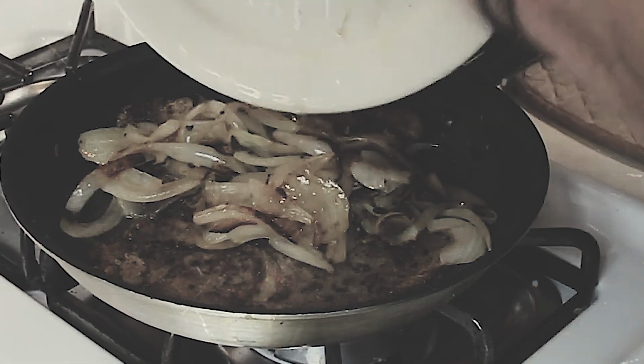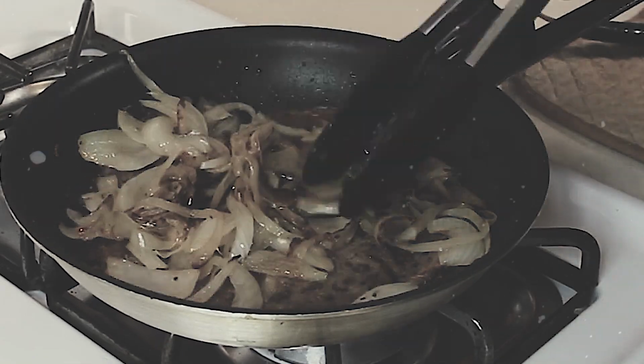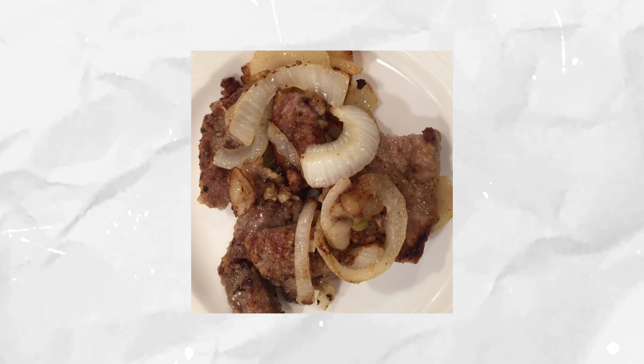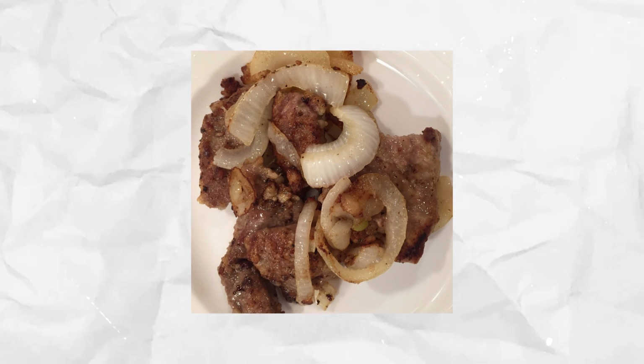There's a certain bravery in the kitchen, a willingness to work with what you have, even when it's not everyone's favorite. Liver and onions was that kind of meal, bold, unapologetic, and surprisingly beloved at many Depression-era tables.